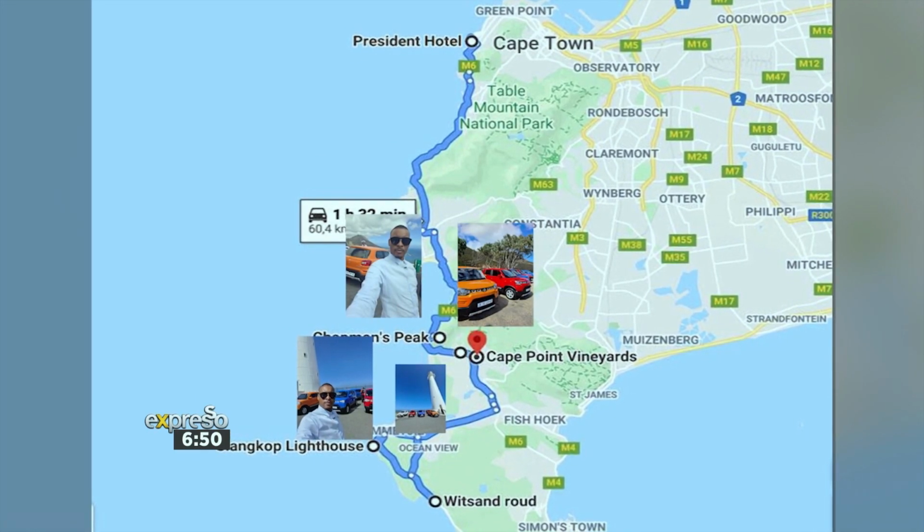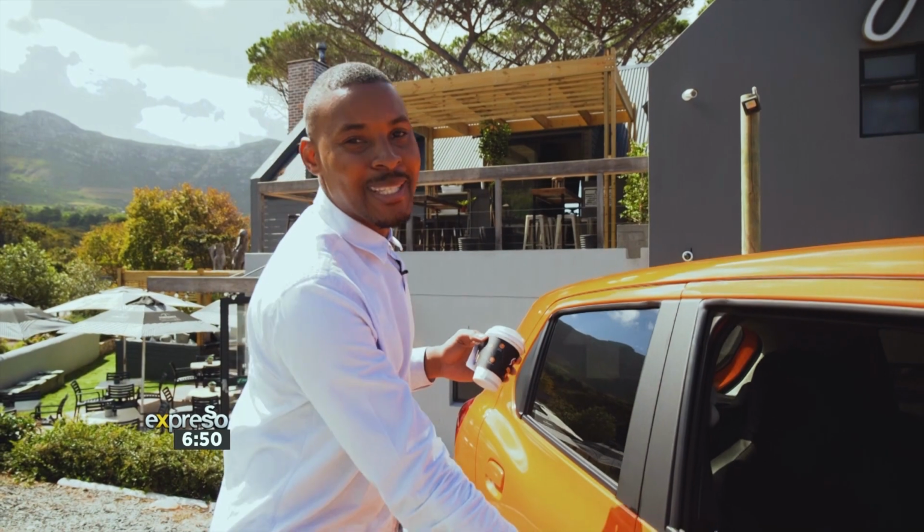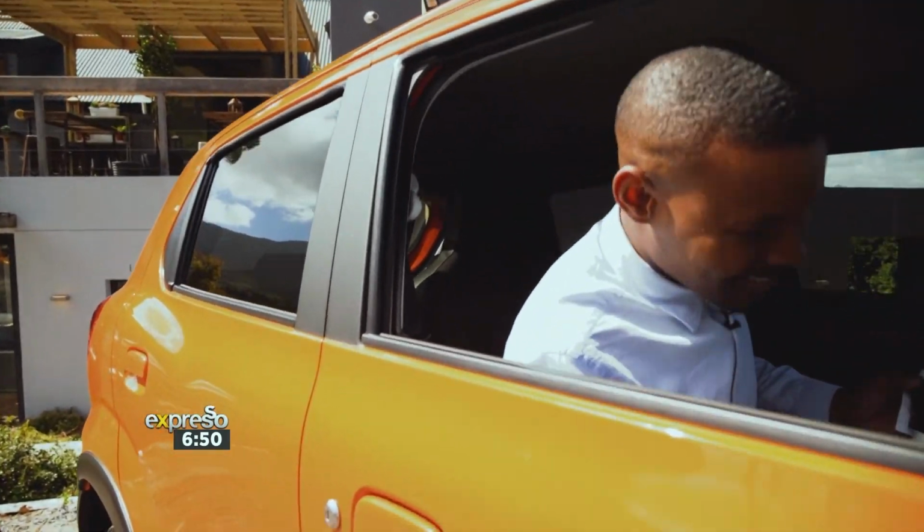It's so scenic, you want to take lots and lots of pictures over there. And then we're going to find ourselves ending up at the Cape Point Vineyards for a quick lunch. It's going to be such a fun drive. Let's hit the road, baby!